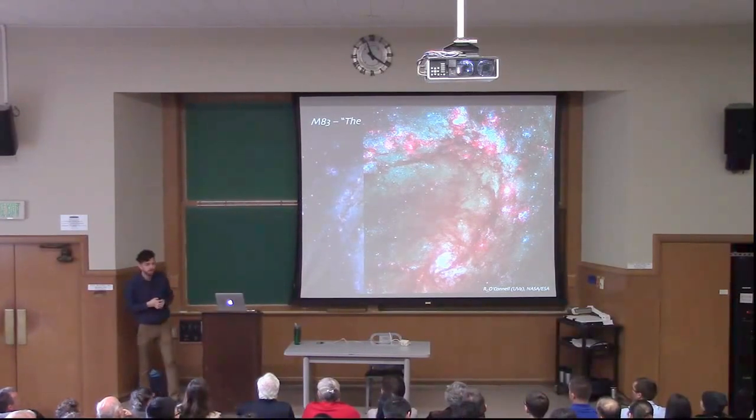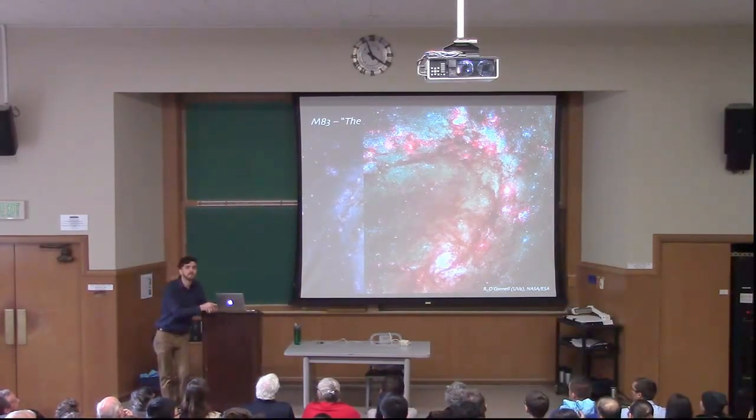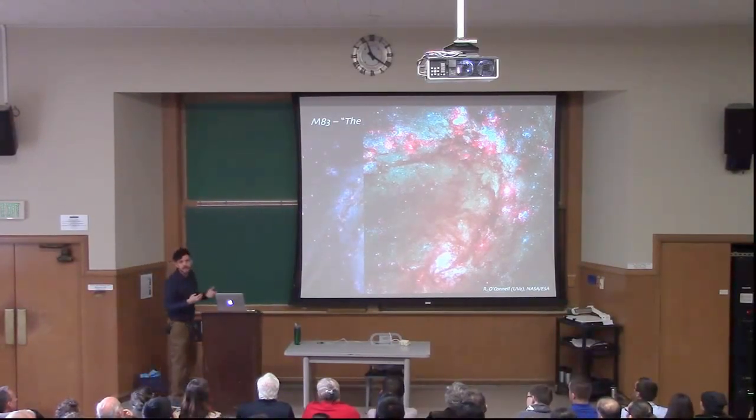Do you have a question? So seeing that something that big at that distance, those red areas have to be huge. They are. How large are those? Hundreds of light years across to 1,000 light years.